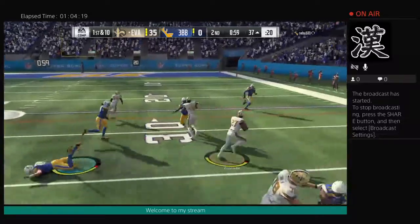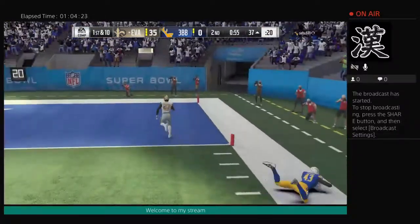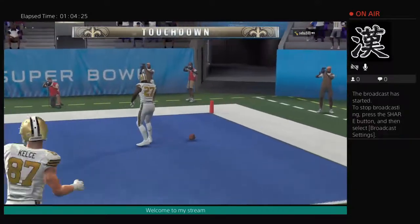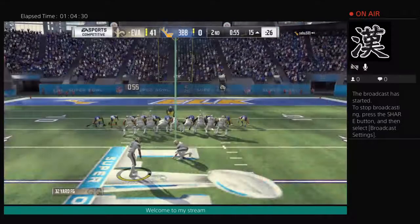On the run, it's Fournette. Room here to run. Touchdown, New Orleans. A great effort there.